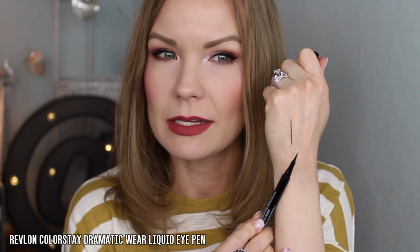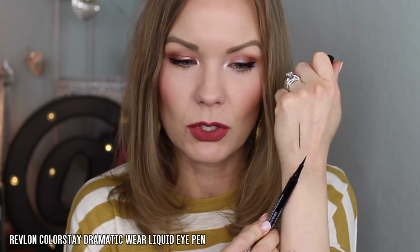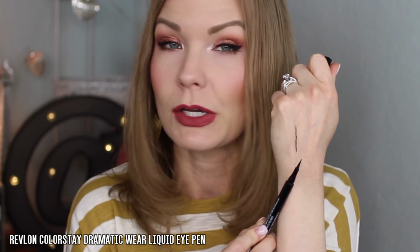That was a tangent. So there it is in a swatch. It's nice and black and pigmented. I would say very similar experience using it as the CoverGirl one, in that it's very nice and black, very pigmented, applied easily, didn't drag, wasn't feathering, and didn't burn my eyes.